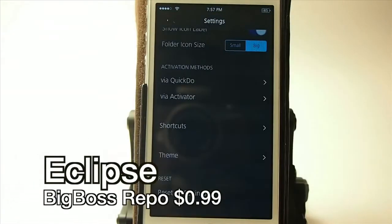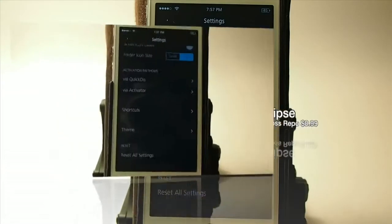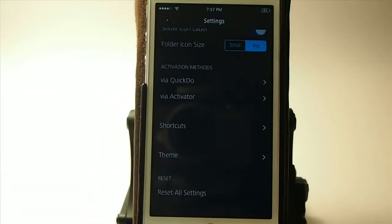It keeps from blinding you in the dark if you're using your device. Everything that normally was white will be black. It just flips the colors, and it keeps you from having all that glare at night. It's definitely worth its weight in gold to me.